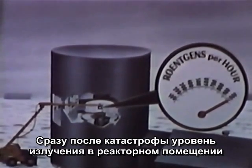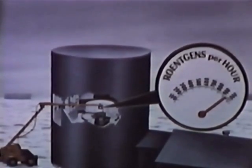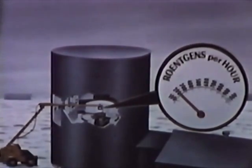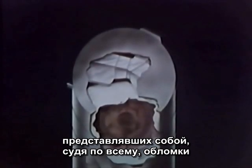First estimates of the radiation field in the reactor room were calculated to be approximately 1,000 R per hour. By late April, the radiation levels had decreased to the 200 R per hour range. Films from a pinhole camera spotted several locations and sources of high gamma radiation activity outside the reactor vessel, presumably from reactor components blown from the core by the force of the explosion.